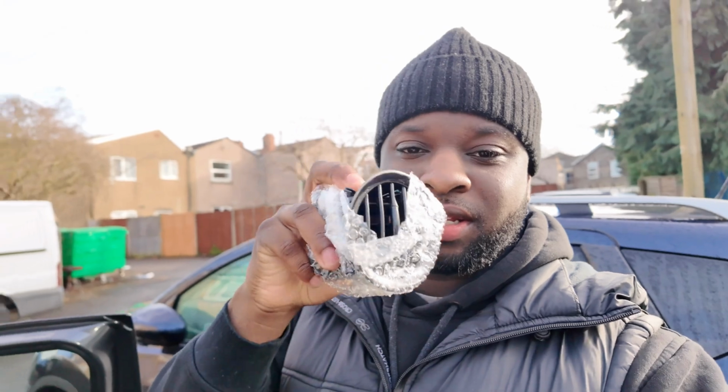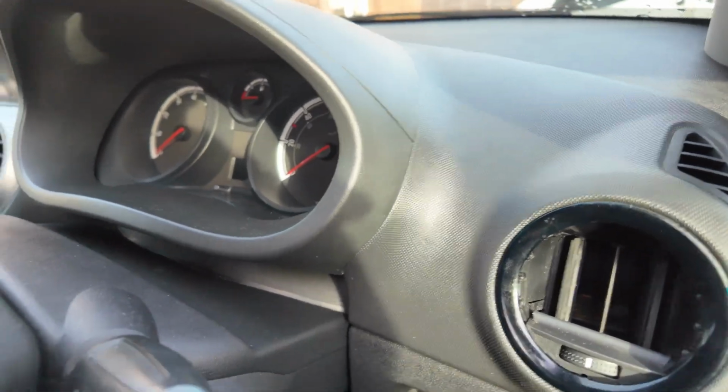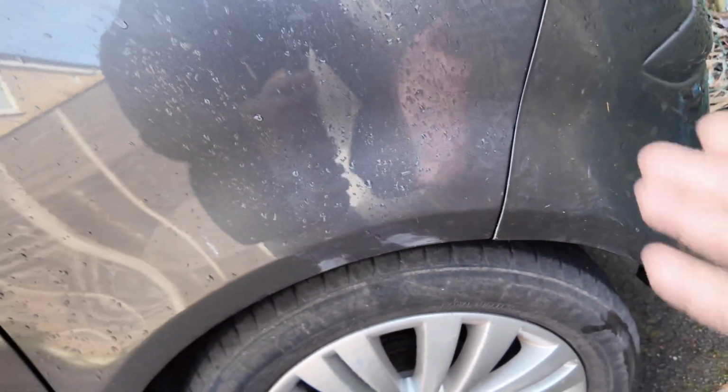Wednesday. It's now Wednesday and I'm back at the Corsa, and the package came yesterday, the air vent for the Corsa. So there's the air vent, and as you can see, the old one is like that, so I got a replacement. Off camera, I've clipped in the rear bumper. That's all it needed, just clipping in.